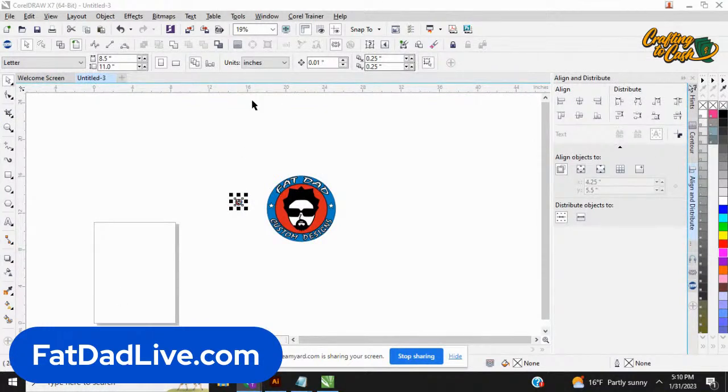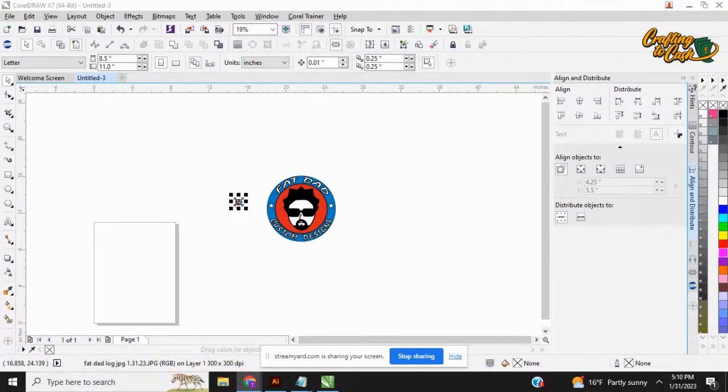Now, I use Corel, and as you can see, I'm trying to move something on the other screen, and it's not working. You want to know why? Because I was on the other screen, and I couldn't figure out how to make that stop working. So, yeah, now we're good.